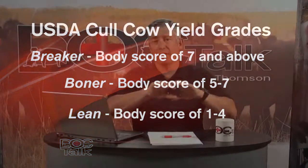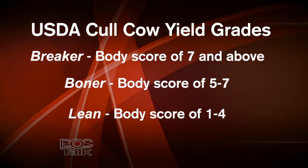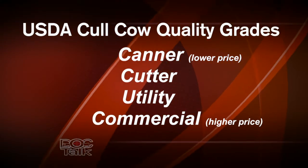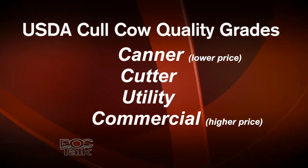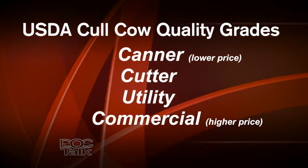If we're marketing cows that are healthy, there's about a $10 per hundredweight break on a carcass basis between a lean, boner, and breaker. So quality grade and yield grade are very important. On the quality grades, there are 3 quality grades basically for cull cows: canner, cutter, and utility. And in the percentage price increase in cull cows, we're going to have a 9% increase if we go from canner to cutter, and a 5% increase as we go from cutter to utility.